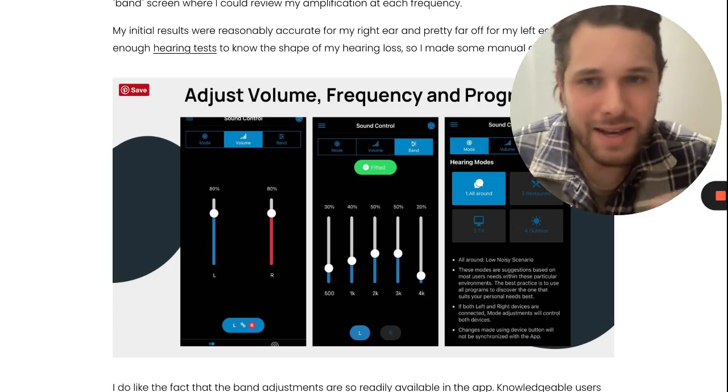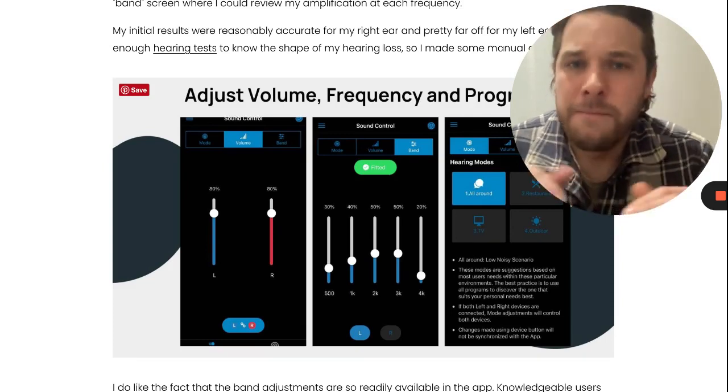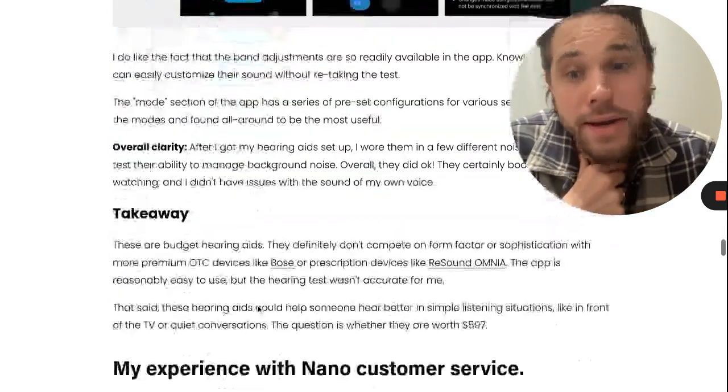The in-the-ear device, I don't think I'd recommend it to anyone really. It didn't feel helpful to me. I think I was actually hearing worse. The behind-the-ear device, in situational environments, yeah, I do think it would help me versus no hearing aid at all.